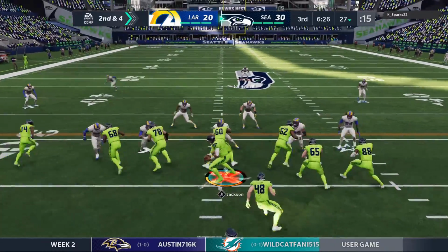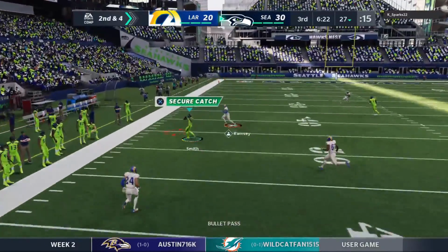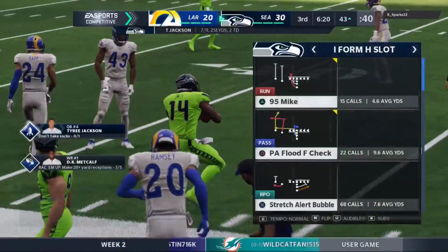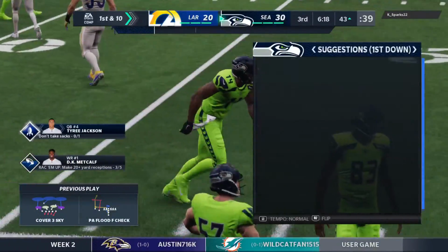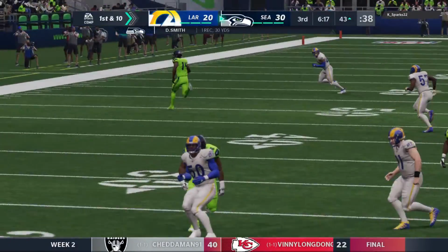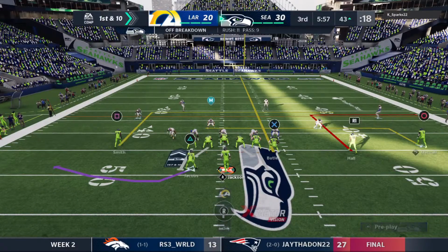From the 27, Jackson. He's got a man. That's caught. Left sideline. And they're going to have this across midfield and inside the 45. A gain there of 30 big ones. So the big play gets him across midfield now for 1st and 10.